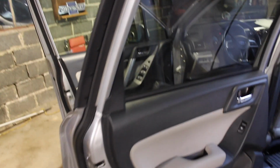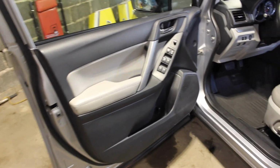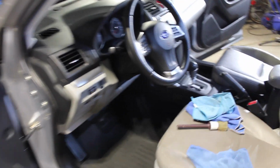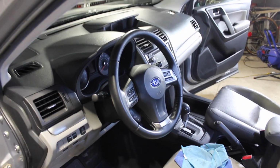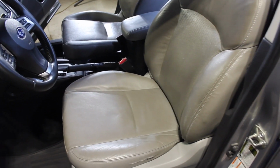Got all the doors cleaned up, the door sills and all that. So just working on the dashboard and everything around it now, center console, and should be done with everything pretty soon here. Alright, last step here before I have to clean the windows, which, to be completely honest, is not that interesting.